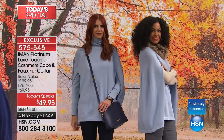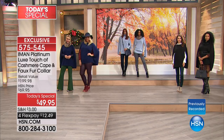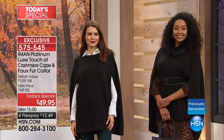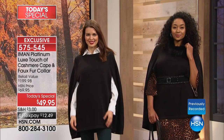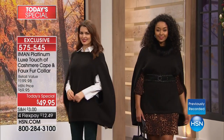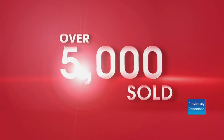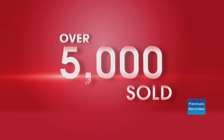Again, we're not just talking about any type of knit. We're talking about a beautiful luxury of cashmere. Everybody feels great in cashmere. Cashmere is the most expensive material aside from silk. So to get that in this cotton blend that's all machine washable, and then the faux fur removable collar, that's why everybody's loving this, and 5,000 of you have said yes to it.